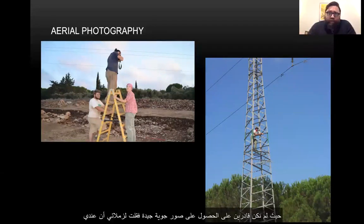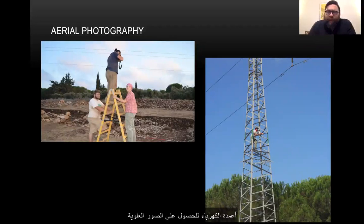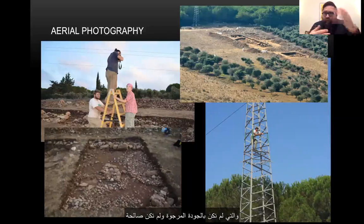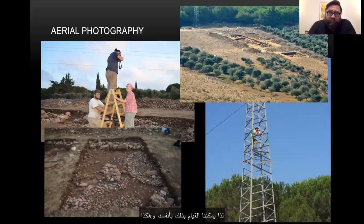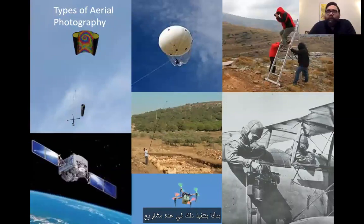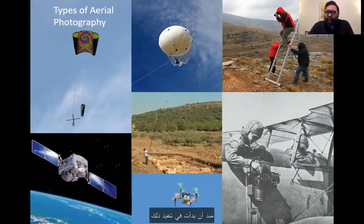In 2009, we were running into this problem commonly on one of my projects. We couldn't get good aerial photos, and so I said to my colleagues that I have this background in flying model airplanes, so instead of standing on ladders or climbing power lines to get overhead photos that are not very good, it doesn't work well, you can't get the camera high enough or at the right angle, I know how to fly model airplanes, so we could do that ourselves. And so we started doing it on a bunch of the projects that I work on in 2011. So now it's been 11 years since I've been involved in doing this.